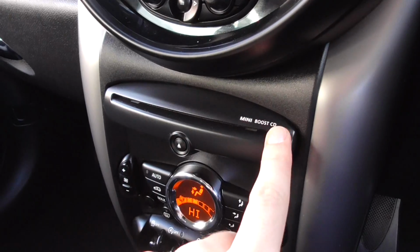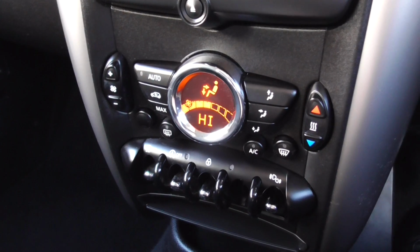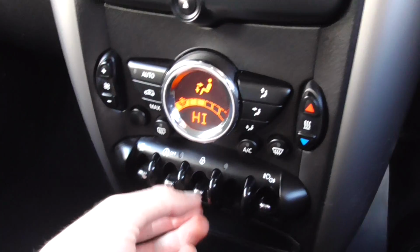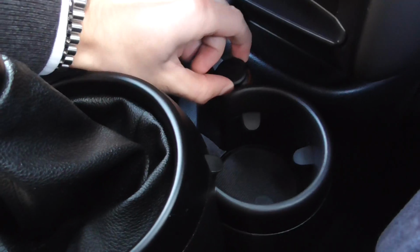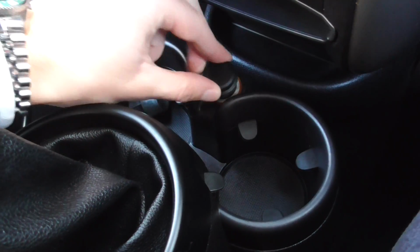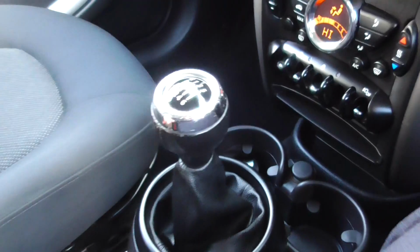Following through, Mini Boost CD player. We've got our climate control with air conditioning, obviously central locking, 6-speed manual transmission. We've got our 12-volt power outlet, locking wheel nut is found within there as well.